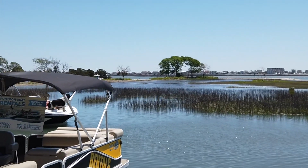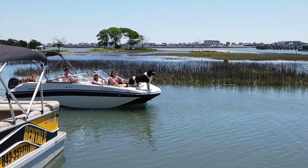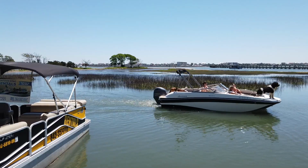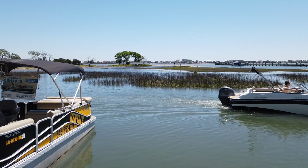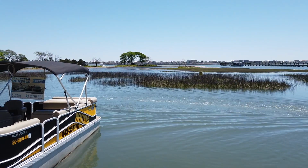And I love this. Anytime you're at the inlet or the waterway or any water sport around here, you're going to have a dog or two that's really the real captain of the boat, and that dog looks like he is in command. To your left, you see some pontoon boats.